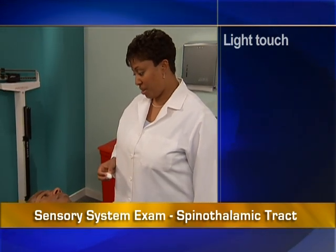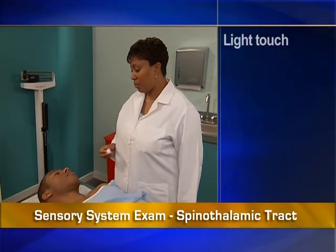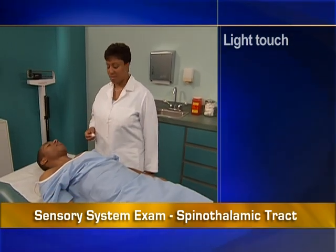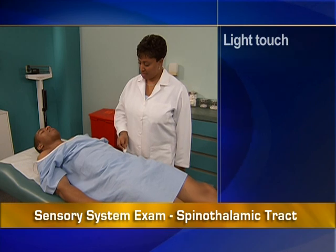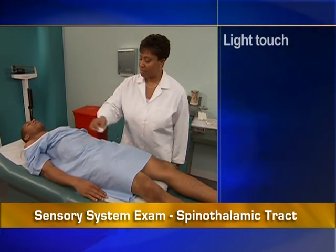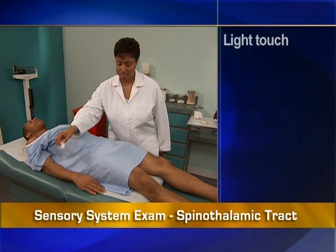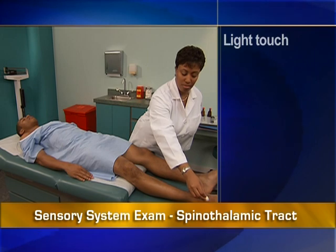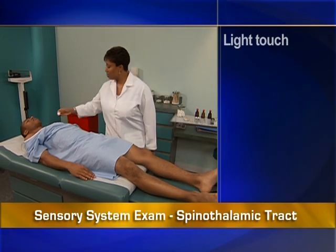I'm going to touch different parts of your body. I need for you to tell me when you feel the touch by saying now. To test light touch, ask the person to say now when you randomly apply a cotton wisp to his arms, forearms, hands, thighs, and legs. He should report feeling light touch in all points that you touched.